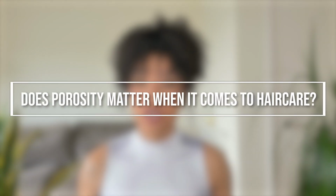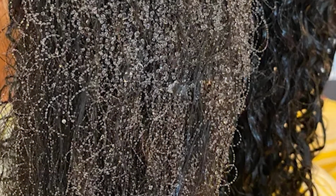Does porosity actually matter when it comes to hair care? I believe that porosity matters to an extent when it comes to hair care, especially when we are looking and working with low porosity hair, and this is particularly referencing its absorption with water. Hopefully if you have low porosity hair, you will be aware of the fact that it does take a little bit of extra work when getting products into the hair and getting the hair to be nice and moisturised. And often, low porosity hair curlies will use warm water to do this.